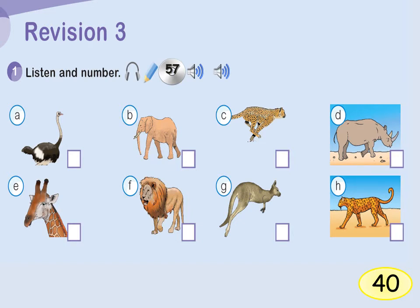There were lots of animals at the zoo. What did you see? There was a big elephant. There was a giraffe with a long neck. There were some cheetahs. There was a rhino with a horn on its nose. There was an ostrich. There were 2 lions. And there was a kangaroo. It can jump very high. And there was a leopard in a tree.